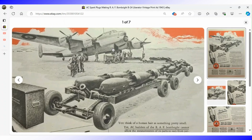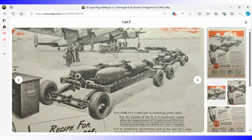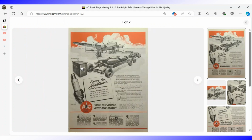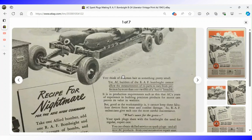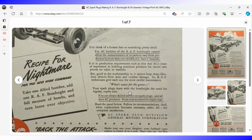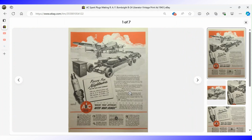And here you see a bunch of sleds that they use to load bombs onto the aircraft. In this box right here is a RAF bomb sight, and they were the most accurate bomb sights used of any type during the war. So it was a very meticulously made piece of equipment. It says the tolerance for the measurements was 1/12 of a hair's breadth. So that's how accurate they needed to be with the manufacture of these components. And the AC Spark Plug Company of General Motors Corporation is just bragging about how they are equipped to do that kind of precision work.